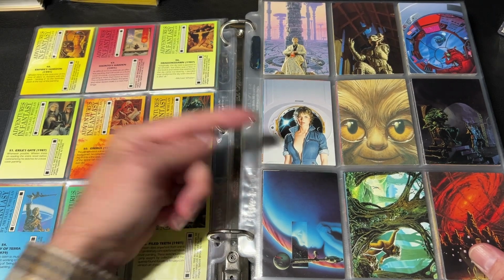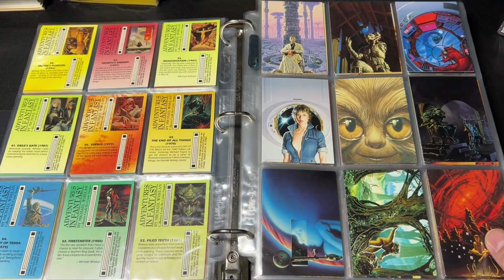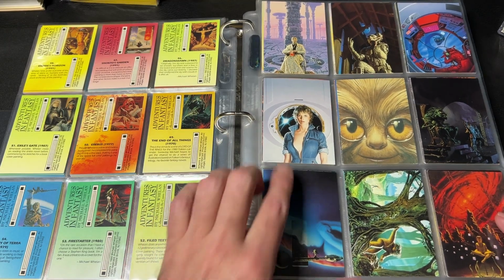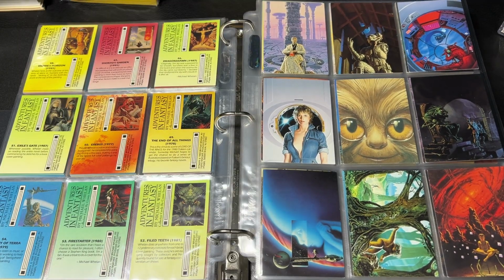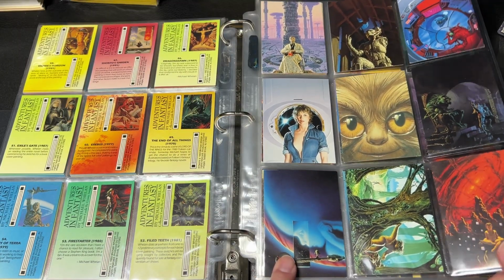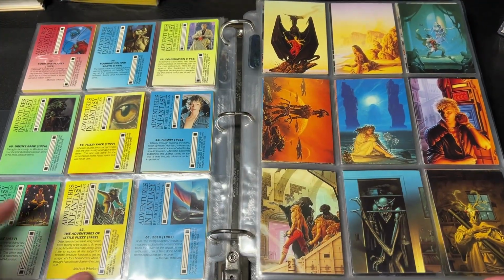The cover for Heinlein's Friday, that particular cover there unlocked some images in my young impressionable mind for sure. I remember seeing that cover at the library and just thinking, wow, that is a very attractive woman. But yeah, there's just all kinds of great art to look through.